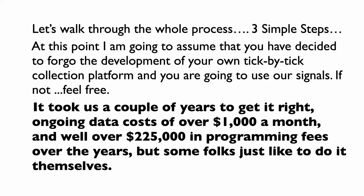So I'll walk through the whole process of how trades are made in 3 simple steps. At this point, I'm going to assume that you've decided to forego development of your own tick-by-tick collection platform, and you're going to use our signals or something similar.